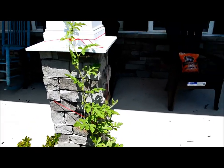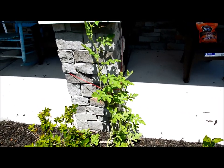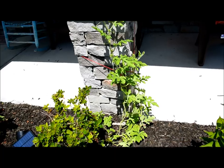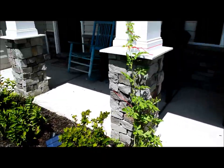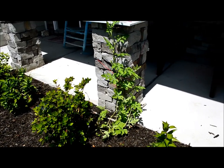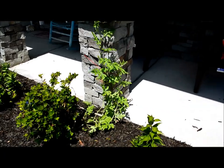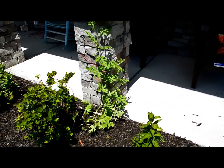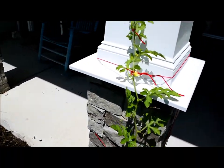Stepped on, but I didn't want to pick it either because I didn't want it to die. So I'm just leaving it, letting it do its thing. I'll come back out here in a couple days and just kind of prop it up better. But as you can see, it's already flowering.